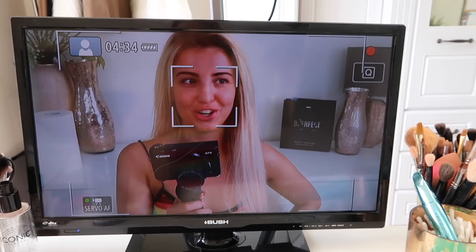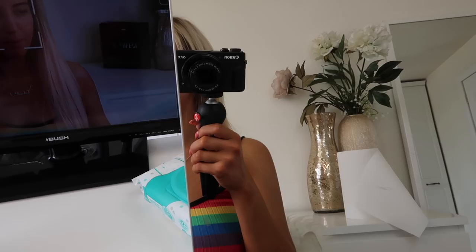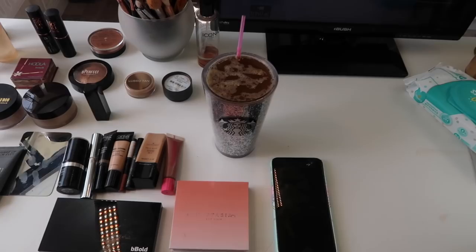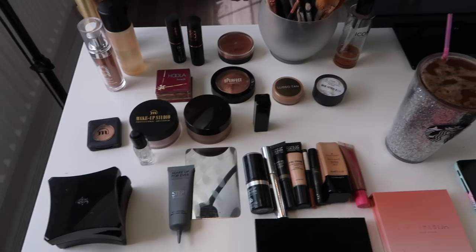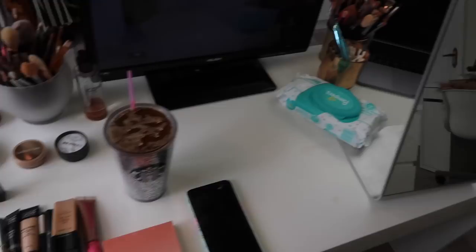I have this little mirror, which is from IKEA, and it's really, really handy for doing my makeup, even if I'm not filming. And then I have my makeup. I always set everything out to perfection so that my mind is clear and I'm not working with a cluttery mess, which kind of makes me go insane. I feel like I'm more creative when I'm organized. So I have everything sitting out here. I actually don't have a lot.